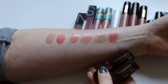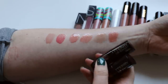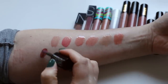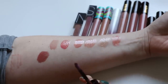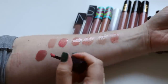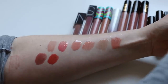I've got two by Terry Lip Expert Shines. One in Hot Bear and one in Peachy Gilt. So one more of a purpley mauve and one peach. These smell so bad. This is like grandma scent makeup. It's really floral. But again, very different to anything else on my arm. These definitely have more color to them. Peachy Gilt. Starting to look a little bit similar in color, but a lot more intensity and pigment.